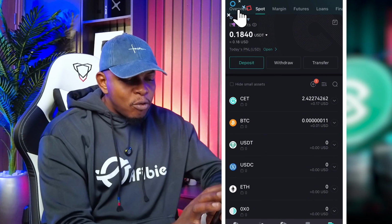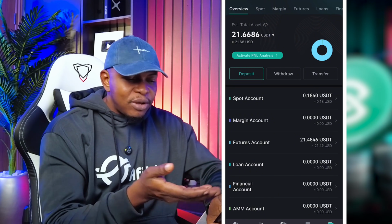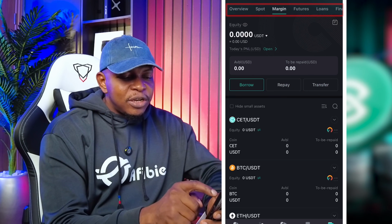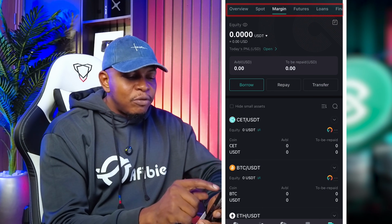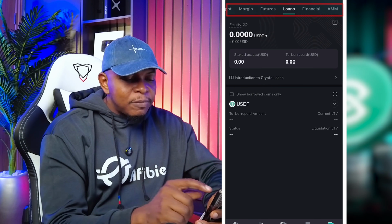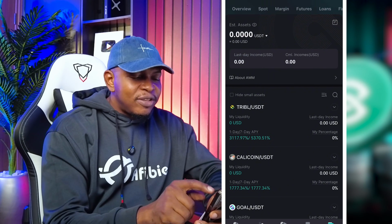Okay, so overview shows you all the money you have in your wallet. Me, for example, this account has $21. So you have spot, you have margin, under assets, you can move your money to futures, to loan, to earn interest on your money. You have financial and AMM. But we're interested in futures.